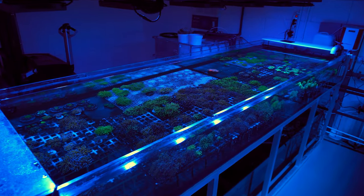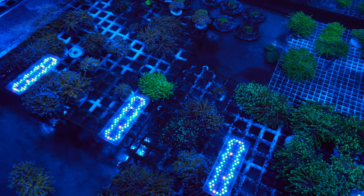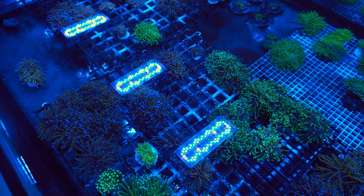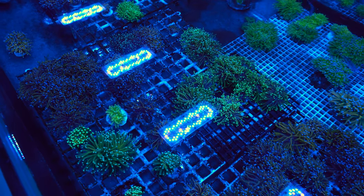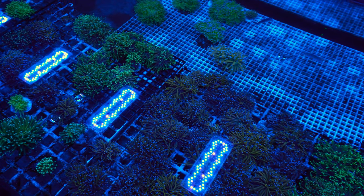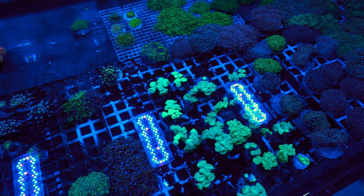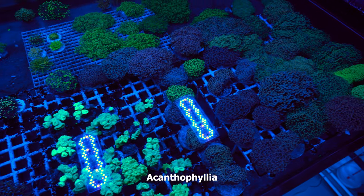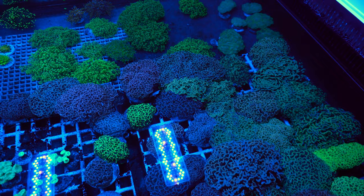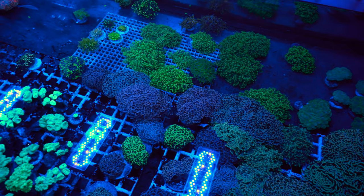This aquarium is located all the way in the back of the store and features an insane amount of some of the craziest torches I've ever seen. Besides torches, I also spotted some Cynarina, an Acanthophyllia, and a large field of hammer corals, bubble corals, and frogspawn euphyllias. Overall, this tank is mainly focused on euphyllias.